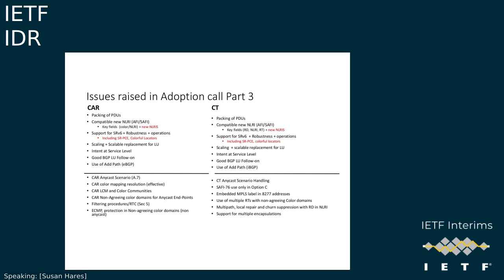Now, let me go through. You will see in red what I've sort of gleaned. Thanks to the authors, their discussion at IETF 114 was pretty complete with all the Forum 3 discussion. There's some more detail, but the basic information we garnered by IETF 114 is the same. Both of them have to work on their description of packing PDUs. They both need to make sure they're compatible with new LRIs. That issue was raised by Shuan. They have key fields that they need to carefully describe: what happens if you add new LRIs, how this might grow. That was part of the discussion. And then there was some real concern for the support for SRv6 and robustness in general and operations.